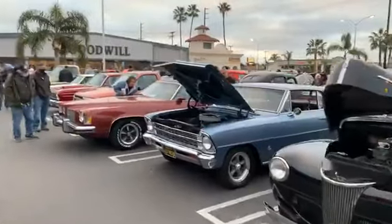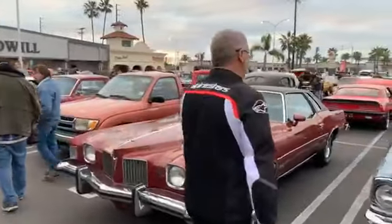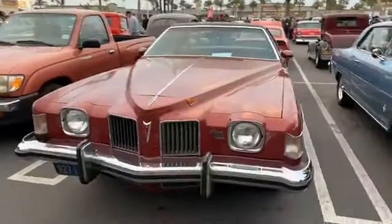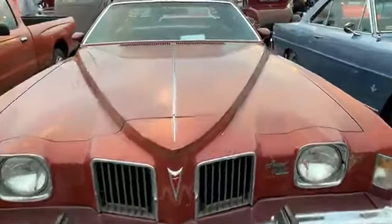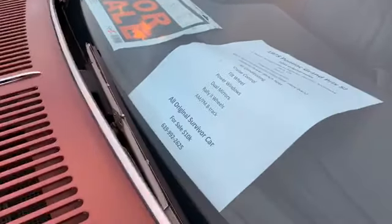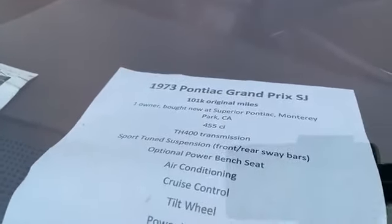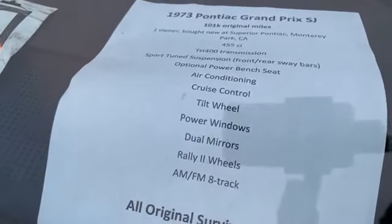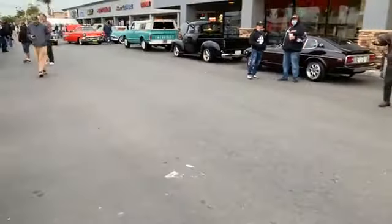What year is it? Do you know? A 73? Oh. And then probably like a whole decade off. Probably like 79 or something. I don't know. But it's kind of cool. Yeah, it is cool. It is a 73 Grand Prix. It is? And it's for sale for $10,000. That's kind of expensive. It could be yours for $10,000. Here's all the details on it if you're interested. Kind of expensive, but you have to have it.